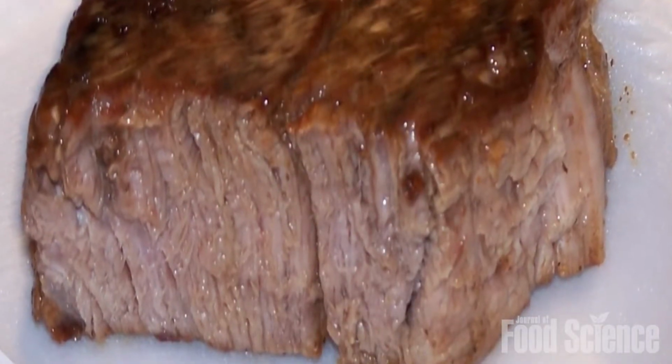And what we did is after those steaks were cooked, we divided each steak into 3 equally sized pieces, which ended up being a third of the size of a tenderloin steak, so it was a very good sized sample, and we served them directly to the consumers.